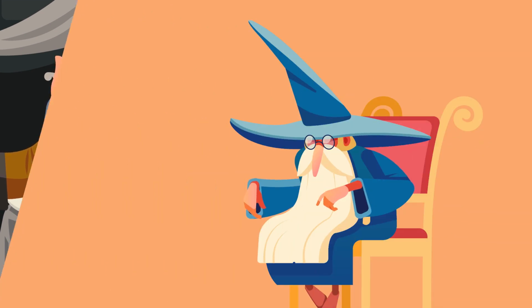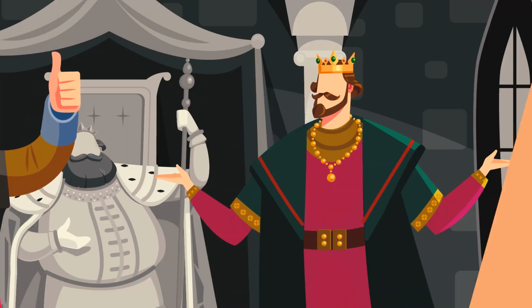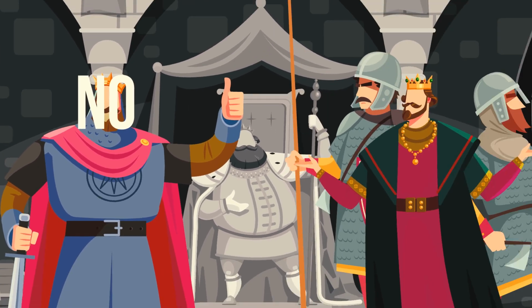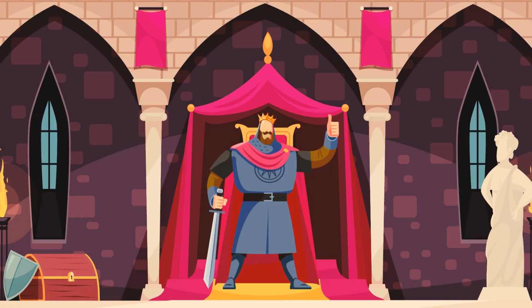One of the ministers suggests a blood test to identify the true heir. One man immediately agrees, while the other flatly refuses. Surprisingly, the one who has agreed is arrested, while the other man is correctly accepted as the rightful heir. Why?